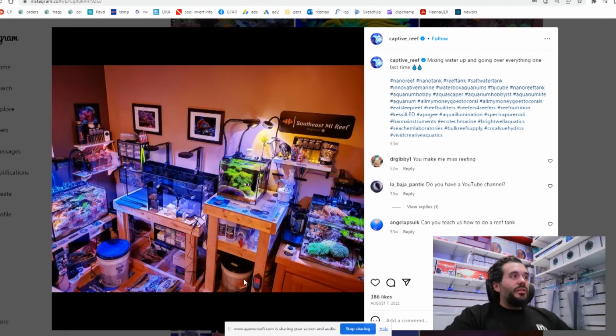But I'm always drawn to what other reefers are using. So immediately I'm seeing, boom, what is this little box here with these wires? That is the Hydros controller, which I have zero experience with. I know they look cool. It's kind of like organized chaos.